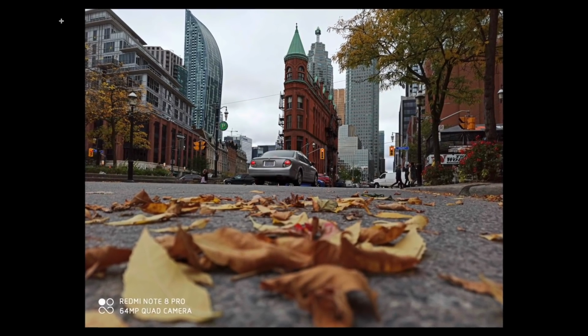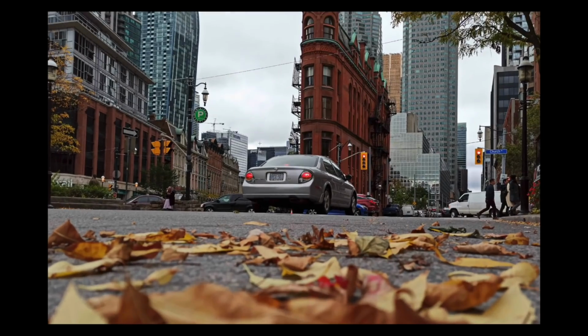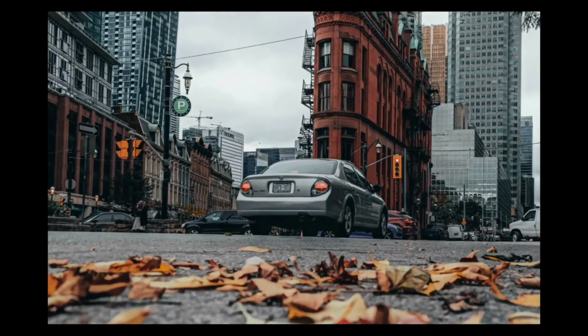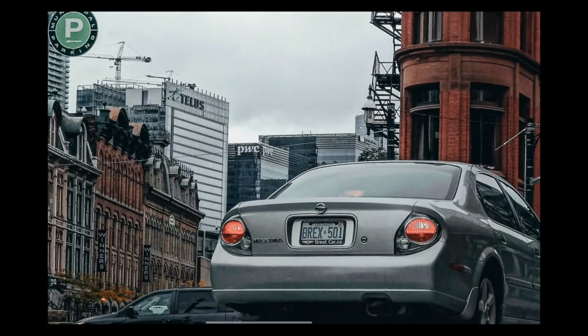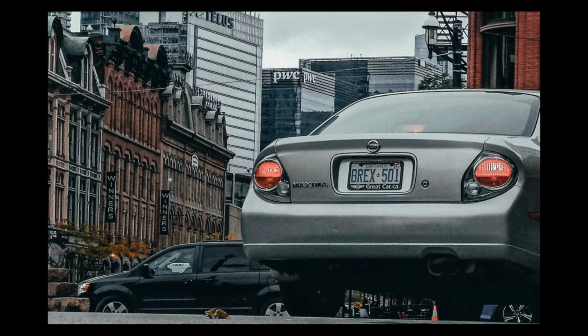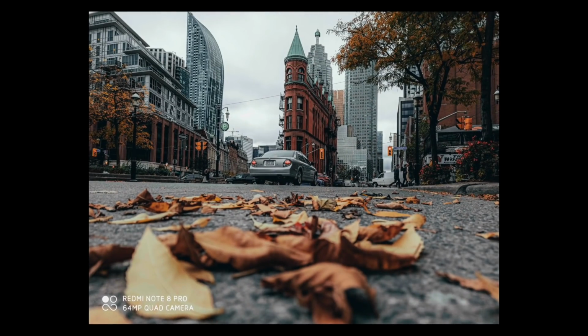Now, right off the bat, I want to start off with the 64 megapixel quad camera, because this is the one camera that I was really excited to test out in terms of this new device. Now, this is the before and this is the after. What I love about this lens is that it captures so much information. Like, you can see the winter sign there, you can see the PWC sign. There's a lot of detailed information that it captures, which I think is super useful.